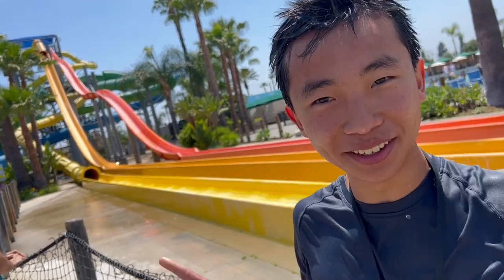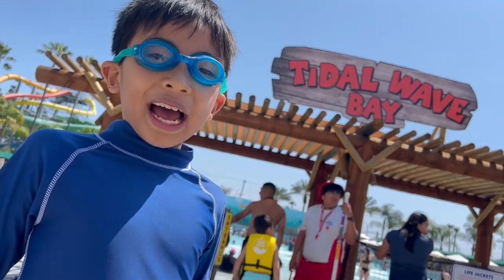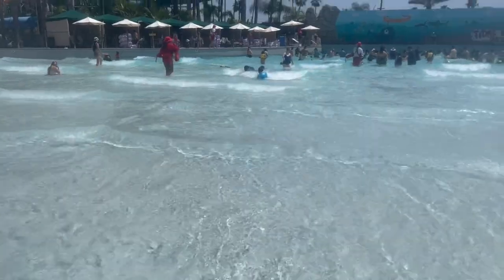That's probably the fastest water slide I've been on. It goes way faster than it looks. I thought it wouldn't be steep, and it wasn't steep. It was just so fast. Now we're going on Tidal Wave Bay.